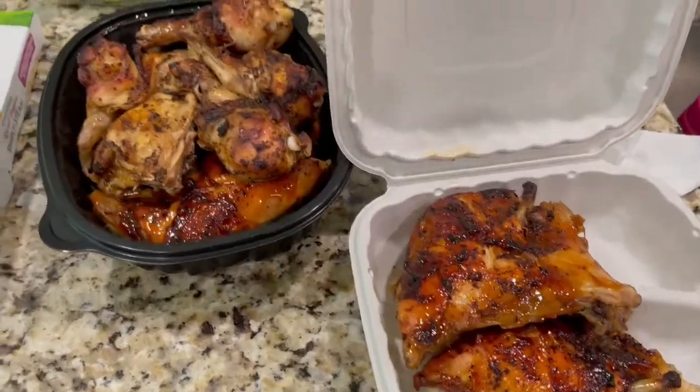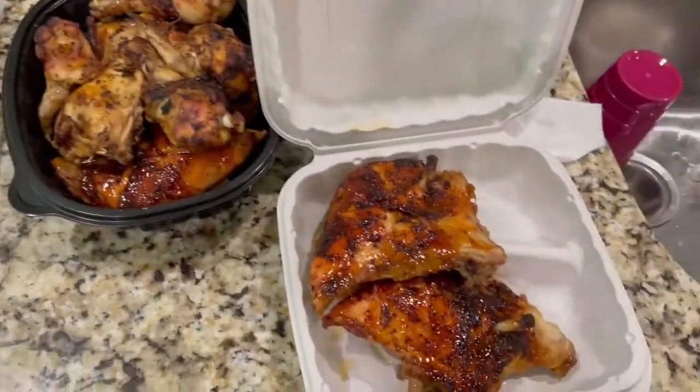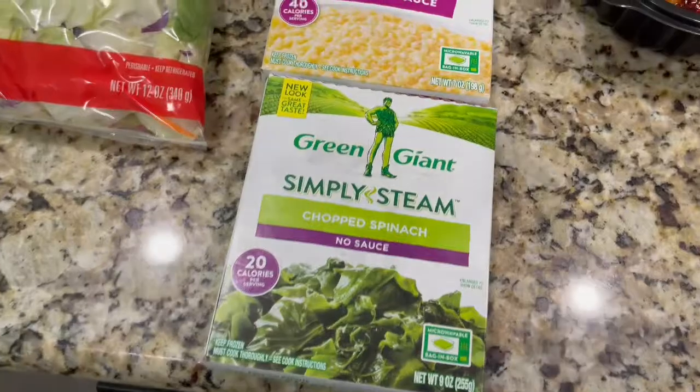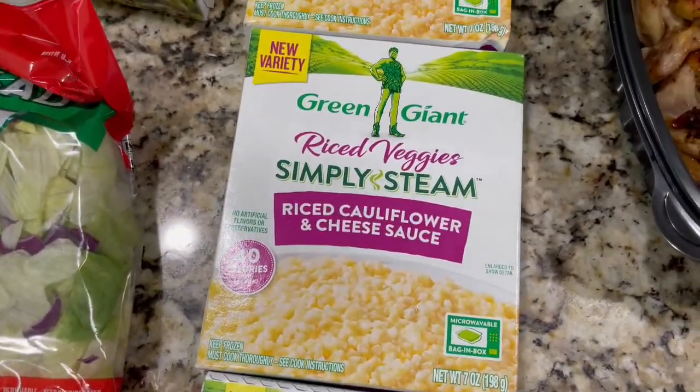Obviously, going out to a restaurant is out of the picture because we're too close to the photo shoot, so I'm gonna show you guys a quick meal that you can get when you're in a rush. Let's go inside. All right, check out what we got. We got oven baked chicken breast, a whole chicken, and then 2 extra breasts on the side. So we got 4 breasts total. Got some Simply Steam chopped spinach, no sauce, rice, cauliflower, and cheese sauce.